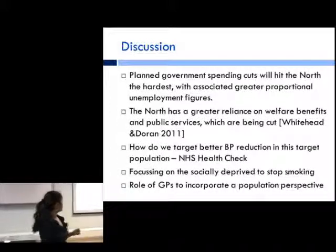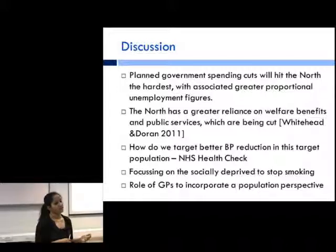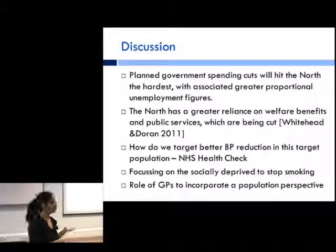So why is all of this important? Lots of papers repeatedly state in articles in the news that the government spending cuts will hit the north the hardest because there's greater unemployment in the north, and a greater reliance on welfare benefits and public services, and if they are cut, then this is likely to accentuate a health divide that appears to be present.